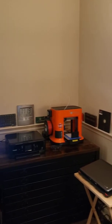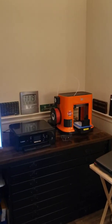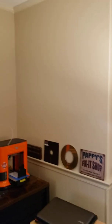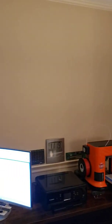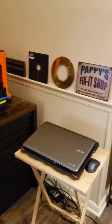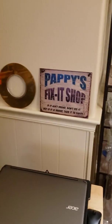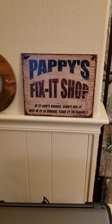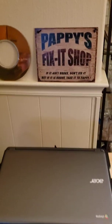Okay, a short video to show you where I work and hang out so much. Starting over here, this wall that you can see is blank. These two will soon have shelves on them with some of my paraphernalia from the past. As you can see, this is Pappy's Fix-It Shop. If it ain't broke, don't fix it. But if it is broke, take it to Pappy.